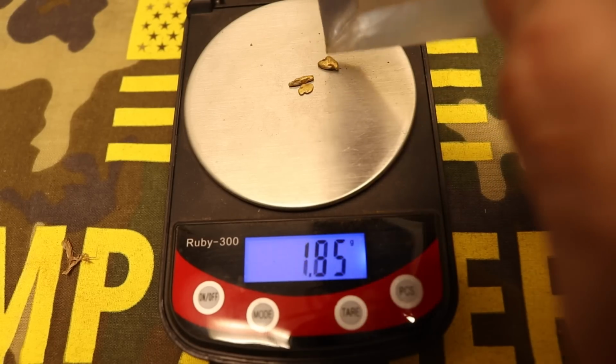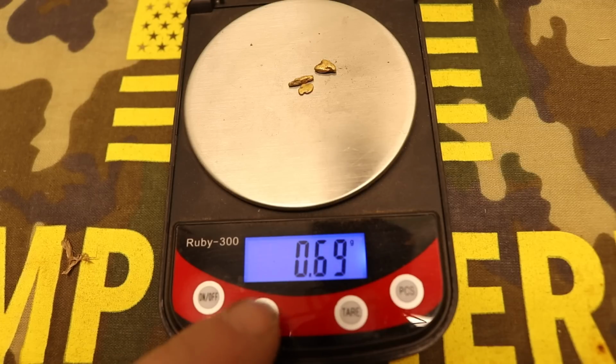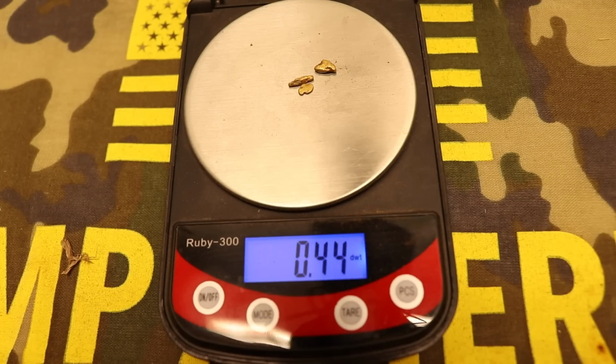Made it back to the house and you guessed it, it's the next day. Well, I got that gold all cleaned up and it's sitting over here on the bench, so what do you say we jump over there, see how we did. Okay, we got our 3 pieces. We ended up with 0.69 grams or 0.44 pennyweight, almost half a pennyweight.